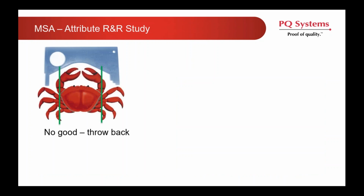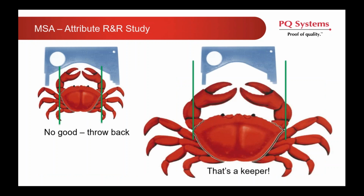So what we're looking for here is we've got the no good on the left. These are way too small. They're not mature enough. Hey, we'll catch you in a couple years. And then on the right, we have the giant ones, the keepers. So the gauge in this case is not really going to be that useful when it's fairly obvious. And there's also going to be parts that you're measuring with these go, no-go gauges that, again, are fairly obvious that they're good or bad.